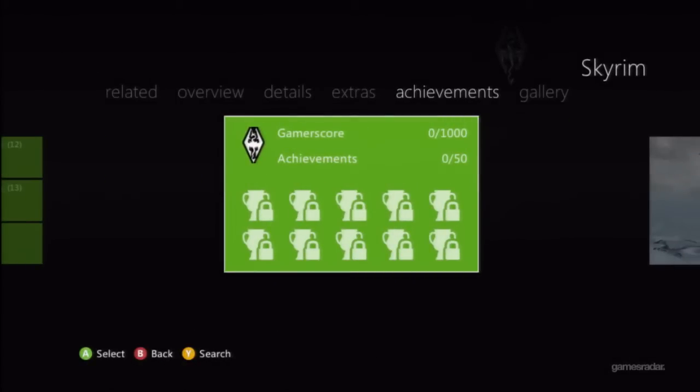So that's pretty much all we wanted to show you. That's the new dashboard update. I know it'll be controversial, but as with all these changes, you just have to give it time and you'll get used to it. So now you've got a little bit more time to get used to it if you watch this before it comes on Tuesday, December 6th.